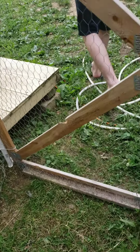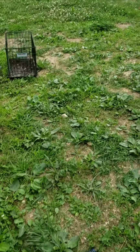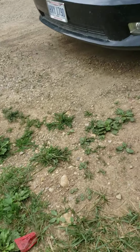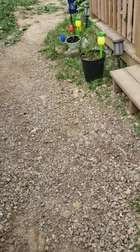Got the grandkids out. It's hotter than heck here. So we just cooked some wieners up and that's what it's going to be for supper. I'm not going to heat the cabin up today.